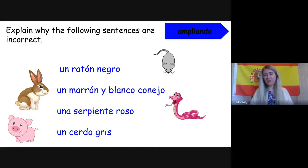And the last one, un cerdo gris. Looks okay to me, un cerdo gris. But why is it wrong? Look at the picture. What does un cerdo gris mean? A grey pig. But the pig's not grey. What colour is he? He's pink. How do I say pink? Rosa. So how do I say a pink pig? You've got it. Un cerdo rosa.